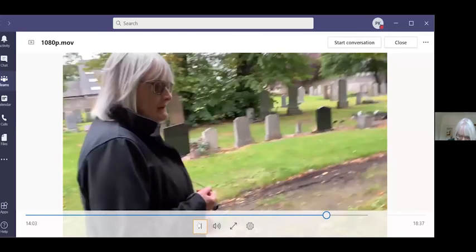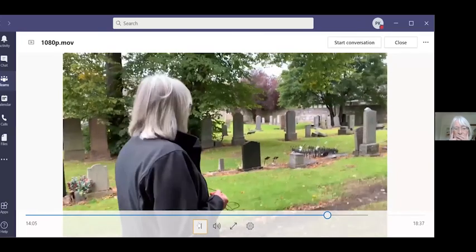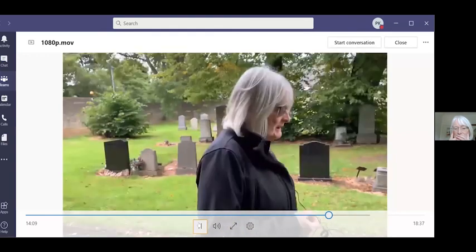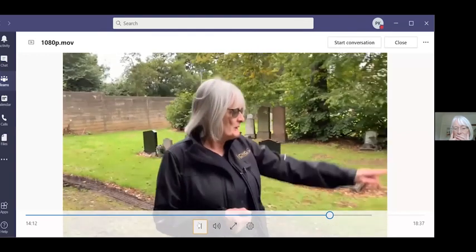This is the newer part of the cemetery where a couple of our headstones are sprinkled in amongst the more modern burials. See, there's one there.